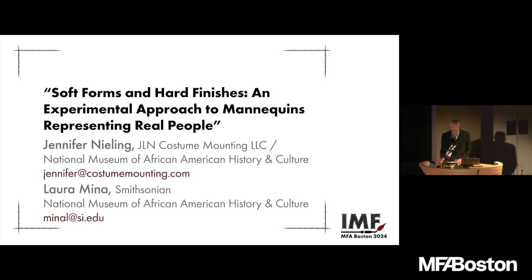She has mounted costumes for the National Museum of African American History and Culture, the Academy Museum of Motion Pictures, the Fine Arts Museums of San Francisco, and the Philadelphia Museum of Art. She holds a Master of Arts in Fashion and Textile Studies: History, Theory, and Museum Practices from the Fashion Institute of Technology. Mina is a conservator of textiles at the Smithsonian National Museum of African American History and Culture.